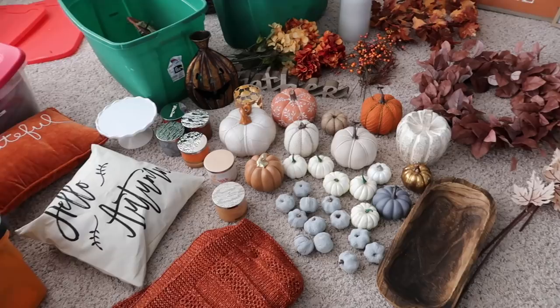Do you guys think I have a little bit of an obsession with pumpkins?